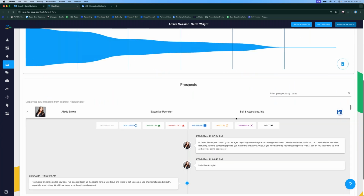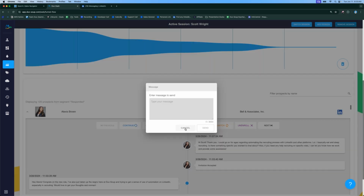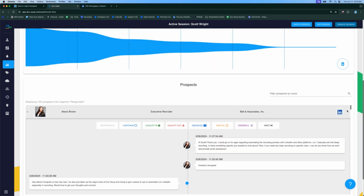So furthermore, in the responses, you can also message right here from the platform. You can also alternatively just open up their profile and send out a message as well. And then also switch campaigns. So let's say this person replied with this. Maybe the way that they replied, I have a whole follow-up sequence I want to enroll them into. Or maybe the person says, I'm not interested right now, please reach out to me later or something, right?